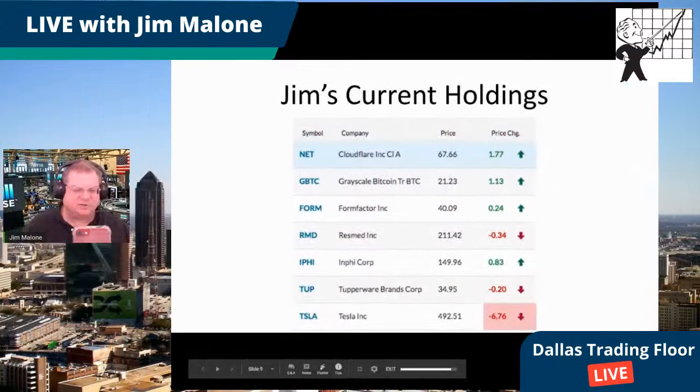Just want to show you my current holdings before we get into the questions, and thanks for holding on here. My current holdings, I'm in Cloudflare, which is symbol NET. It's up a little bit today, about $1.77. I'm also in the GBTC, which we talked about just a second ago, the Grayscale Bitcoin Trust. It's up $1.13 just today, and it was up yesterday as well. So it's been performing very, very nicely, and I'm in that as well.